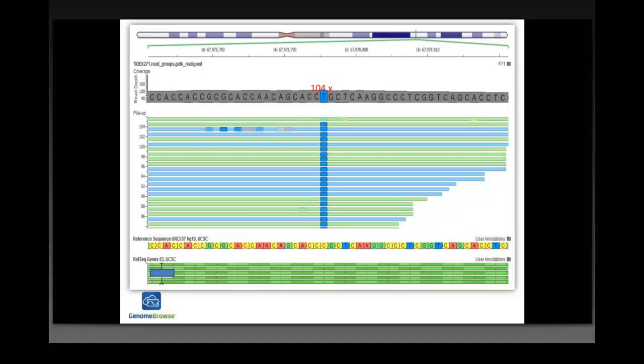This is a genome browser snapshot showing the exome data from our lab, and showing also the location of the mutation in the first gene. As you can see here, this is the reference human genome sequence, and it shows that it is a C to T conversion, and it is highly covered by over 100 reads.